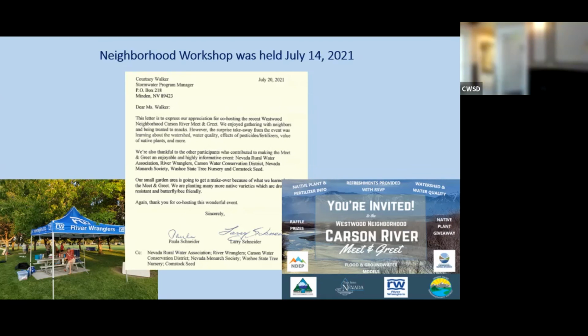So when they got this letter from the kids at the high school, most of them had probably already received the original letter talking about the project. So that was a success, and hopefully we'll be able to do another one towards the end of the project.